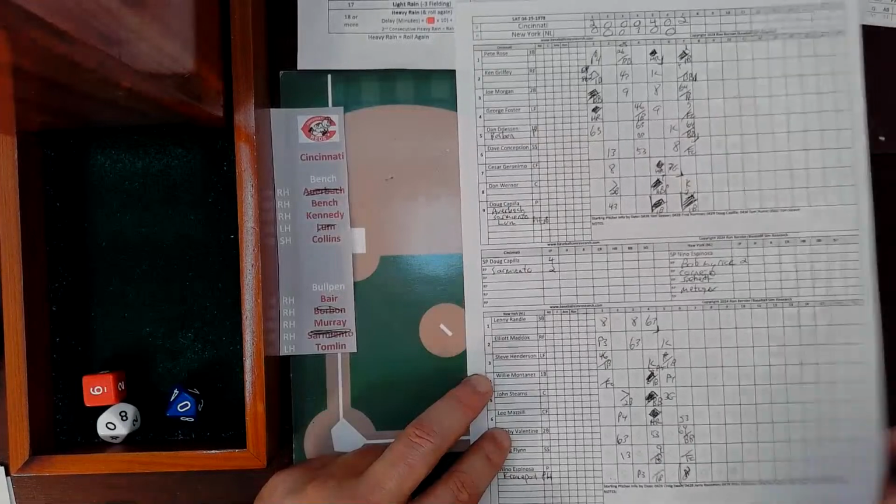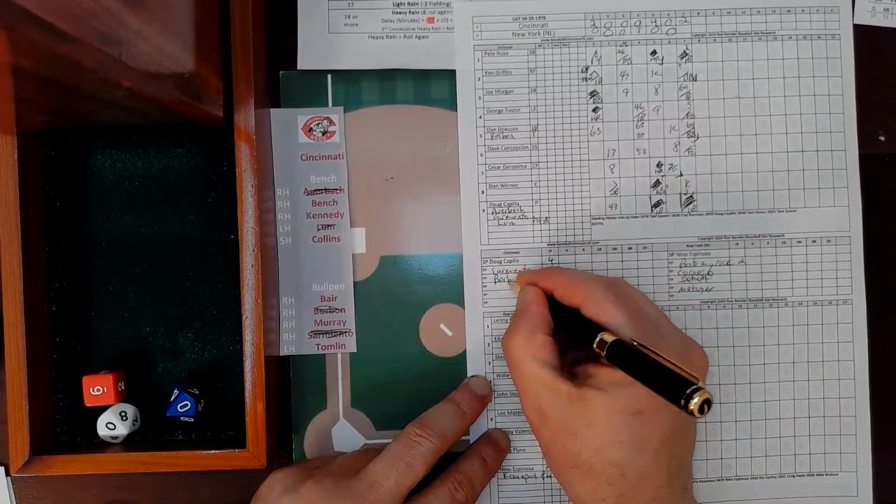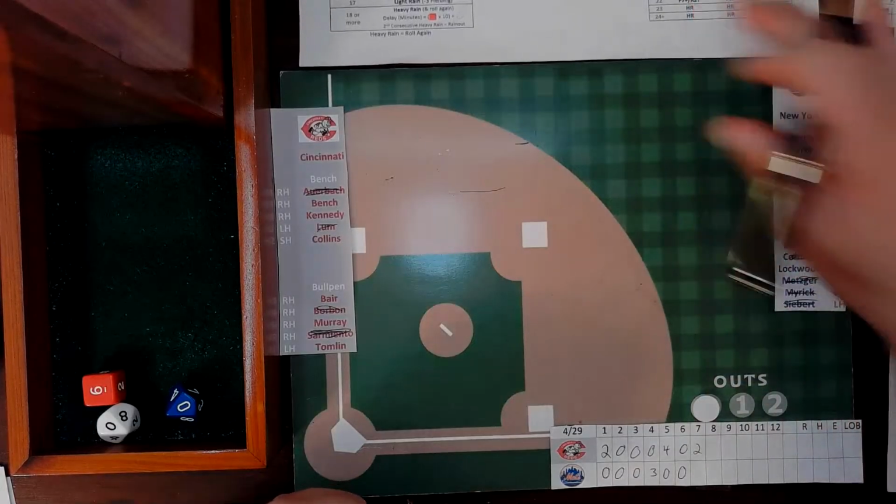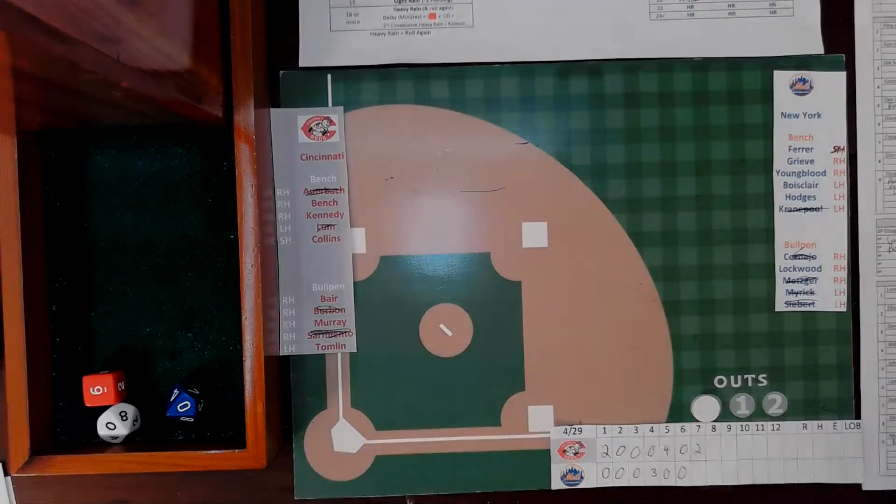RJL, don't look. It's a double switch. Don't look. You don't want to look. It's a double switch. This is called managing, RJL. I know that's kind of a foreign term sometimes, but it is called managing.